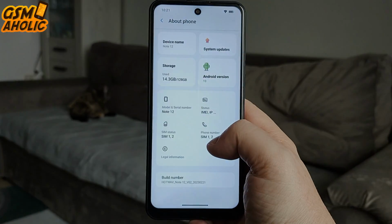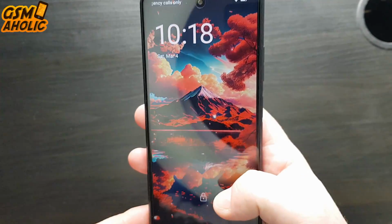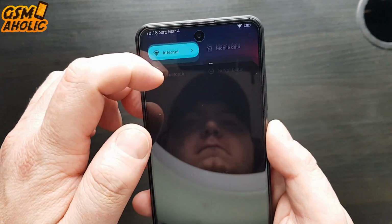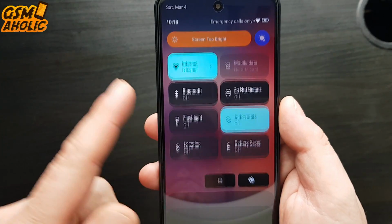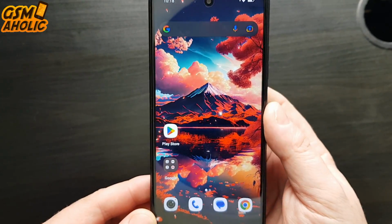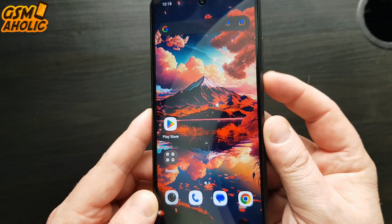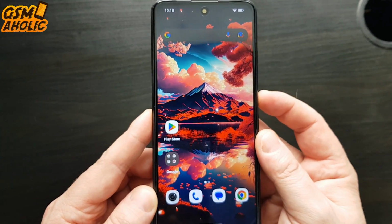Although 720 by 1640 resolution in this price range is average, I think you will be satisfied. This screen looks better in real life than the numbers say. By default, the colors of the screen are adjusted automatically depending on the environment, and if you wish you can set it to standard mode in which the colors are not oversaturated and look very realistic.